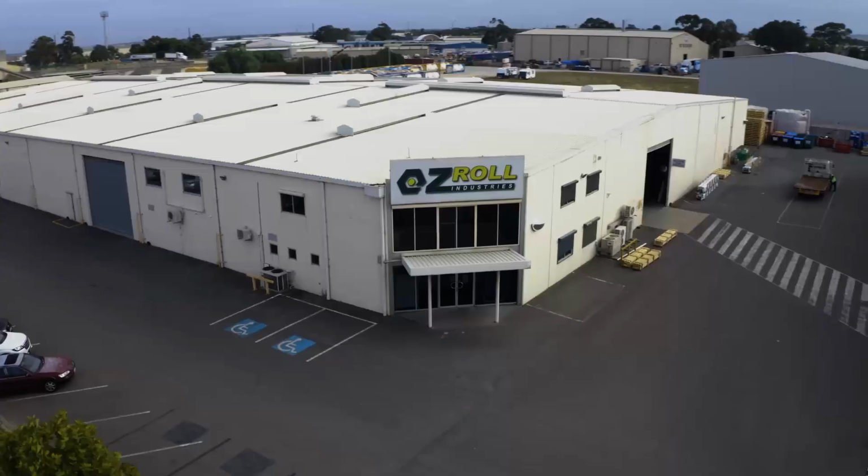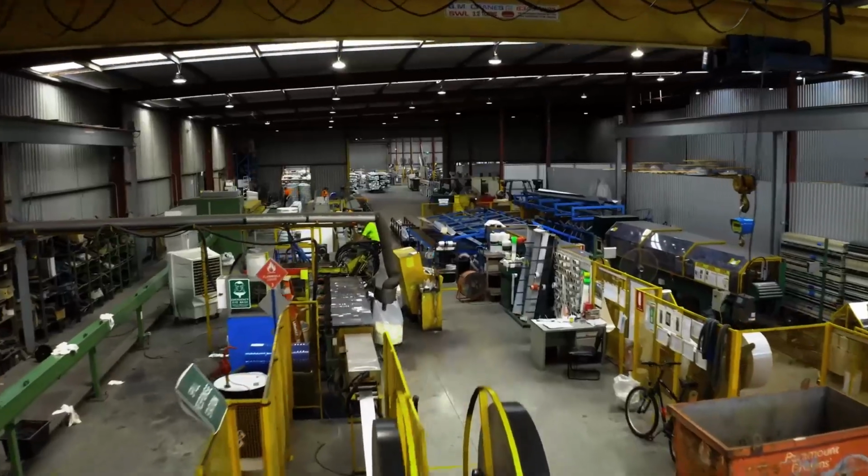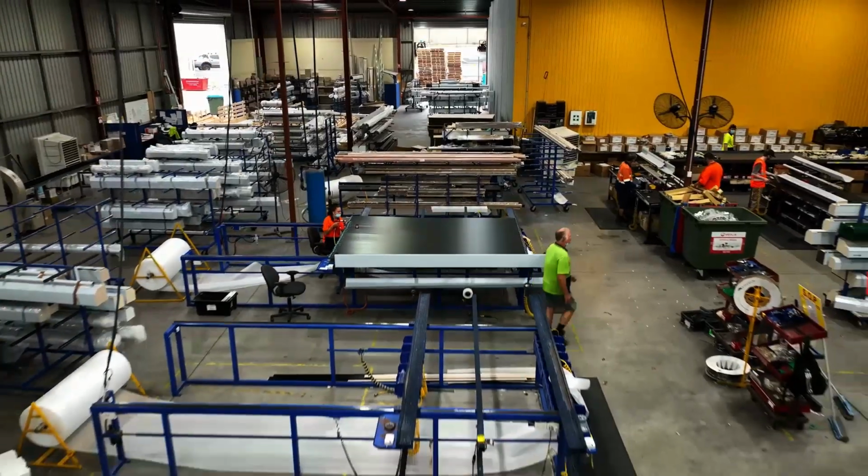Following the legacy of Ozroll in South Australia, our nation's leading roller shutter manufacturer with an origin story beginning in 1976.